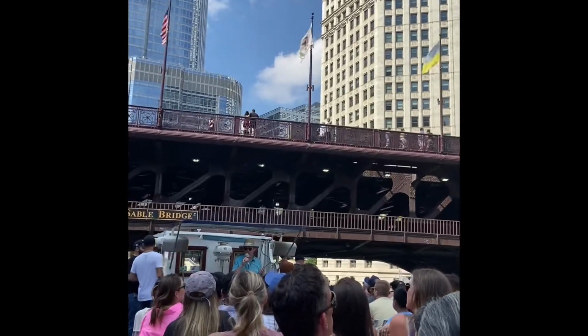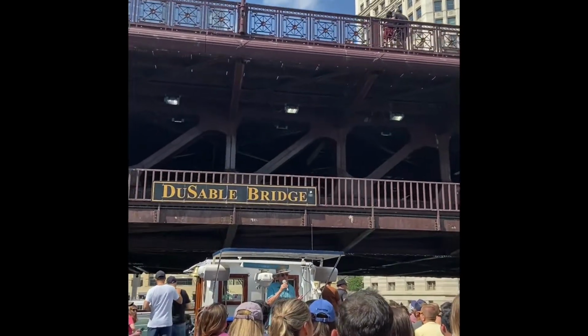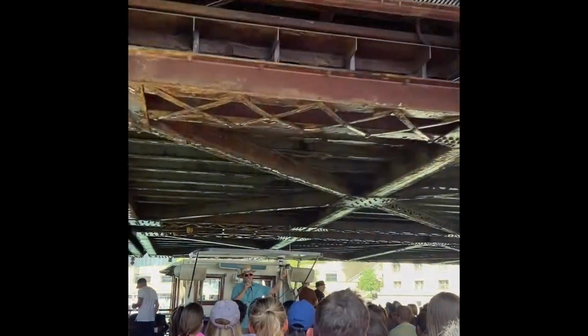The architect found out about it. Said, this is not part of my design. You can't do that. You're cheapening my design. They had to go back up there 4 hours later and pull the Apple logo off of it.